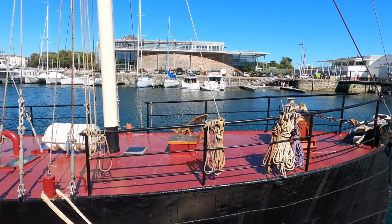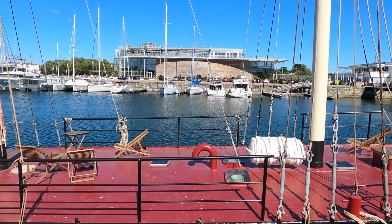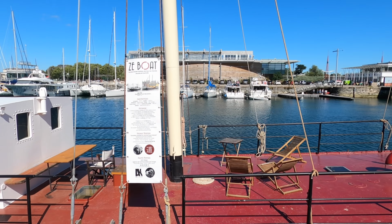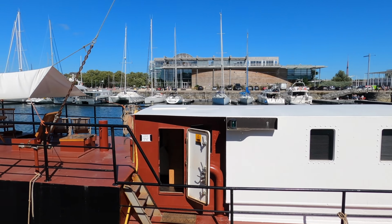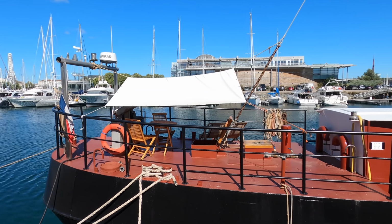The boat, built in 1875, is the oldest sailing around the world boat still active. It has been exposed here in La Rochelle since 2017.